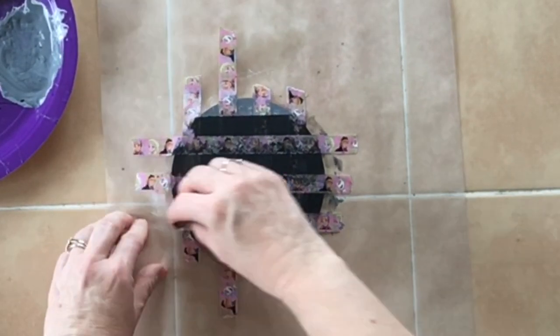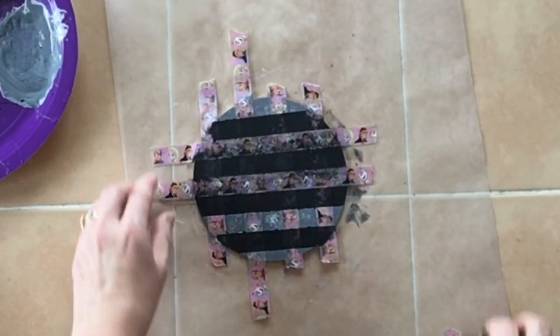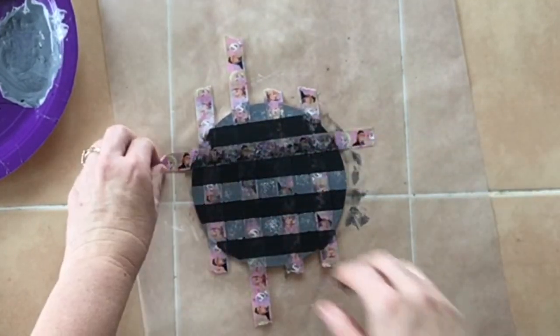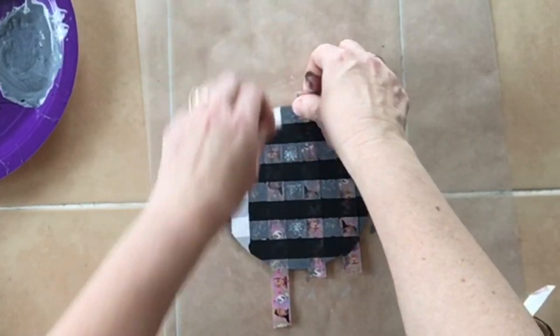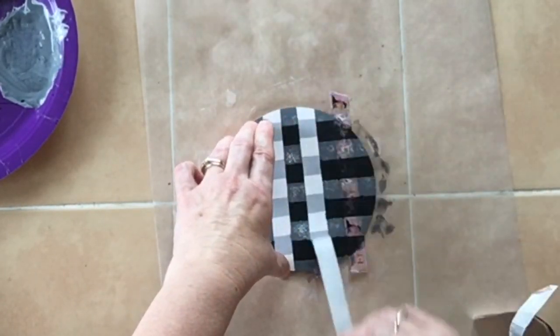Now, like I said, because I used the washi tape, my paint did bleed through a little bit and it wasn't 100% perfect. But again, it's supposed to be rustic farmhouse, and I was going to put some words over top of it. So don't worry if it's not perfect, it'll still look beautiful.